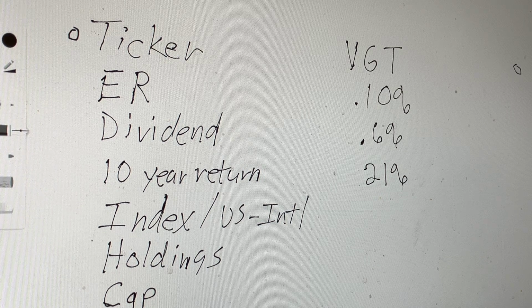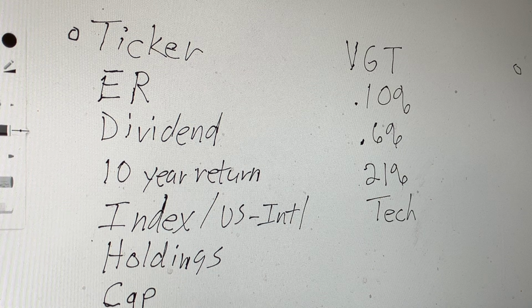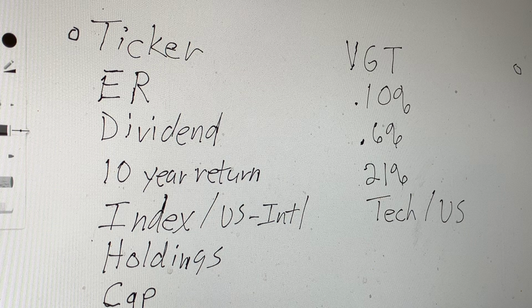Index. The index obviously is going to be tech stocks or tech ETF. And I believe it's 99% US companies. So it is a domestic ETF.